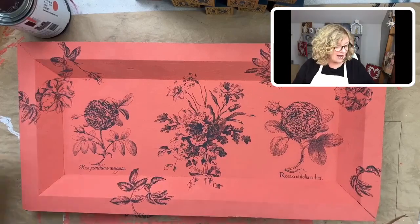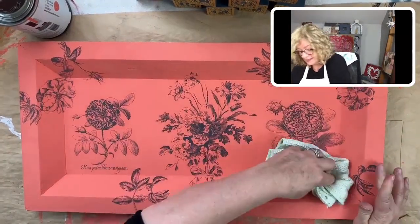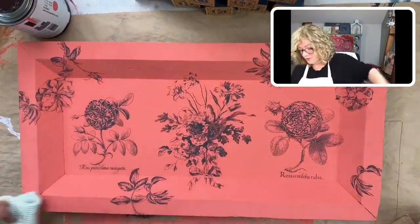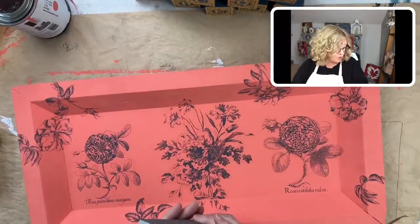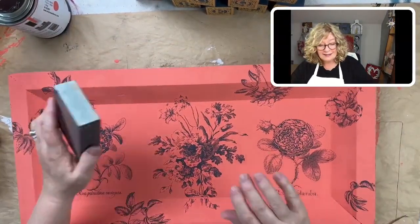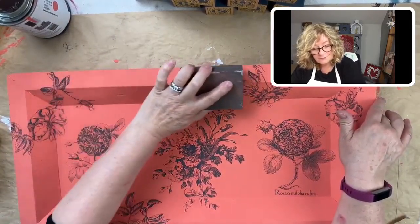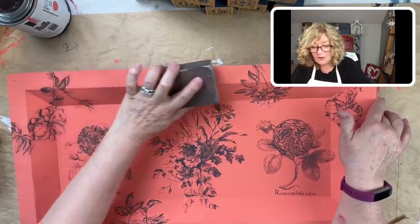All right, now for the fun part, to finish it so we can use it. Make sure you have none of that dust around. And if you want to do more distressing on a project like this, you know, like maybe along this, but not bring up that weird yellow.